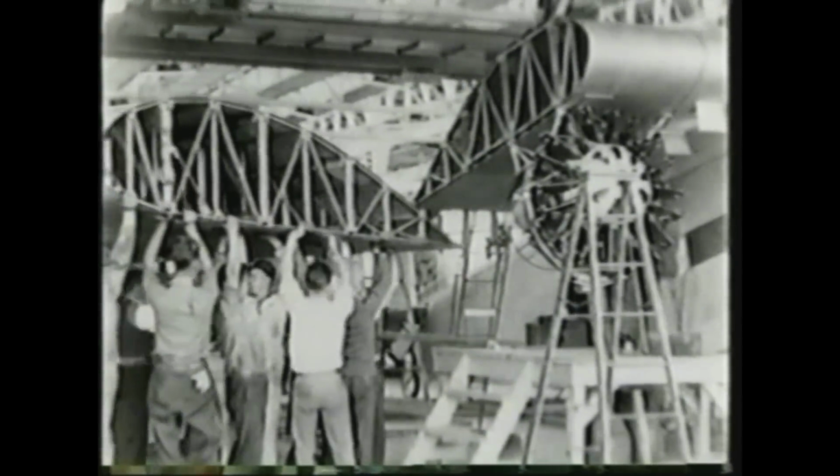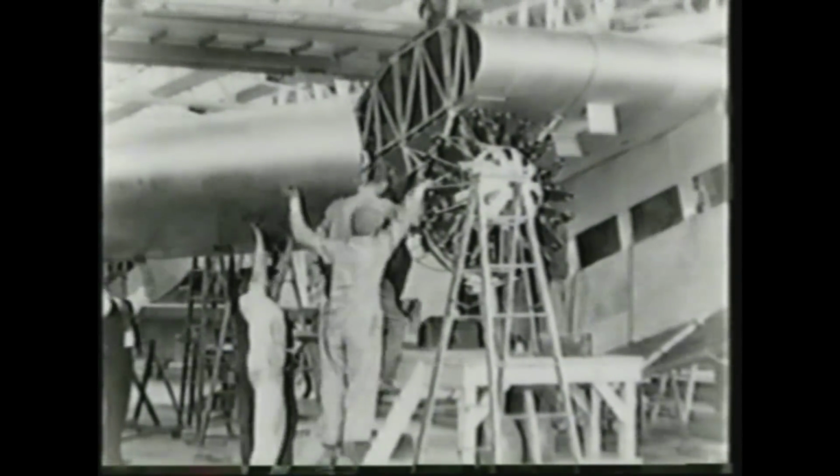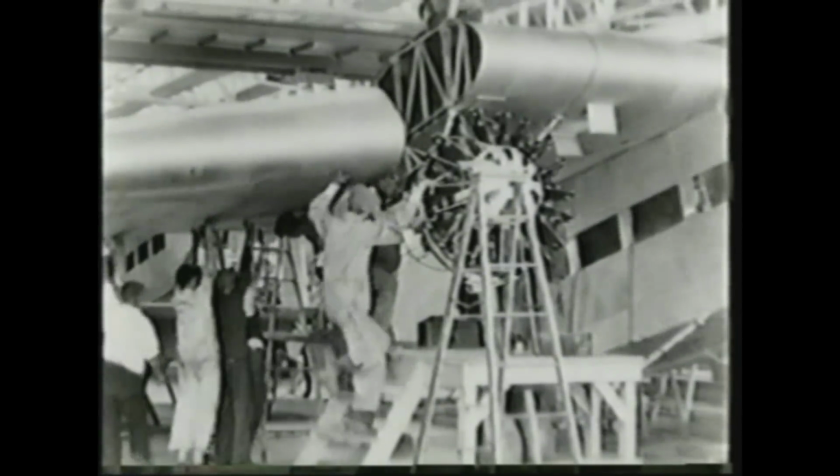The wings were nearly 3 feet thick, giving the plane enormous lift for a quick takeoff, ideal for operations on the small early airfields.